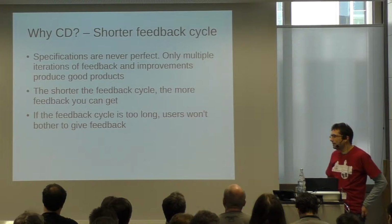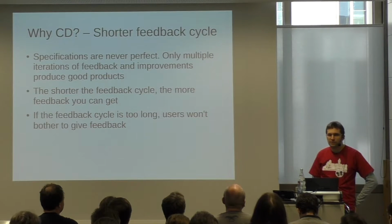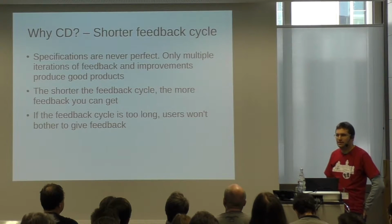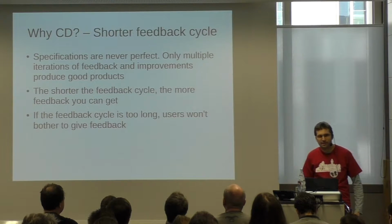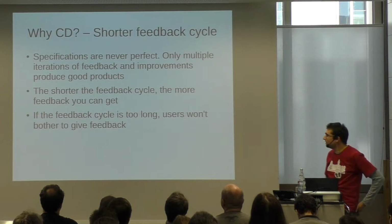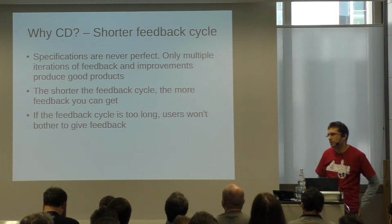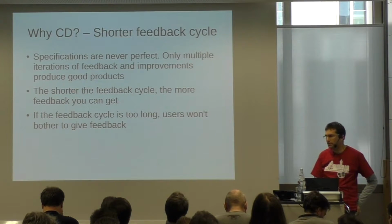On the other hand, if your feedback cycle is 2 years and you might not even get every fix into that one release cycle, then users will become so frustrated that they don't even tell you about their experience anymore, because they learn that it doesn't matter. Maybe they'll leave the company before their favorite bug is fixed. So continuous delivery can help you with that. When you have a shorter time to market, you also get a faster feedback cycle, and you can improve the quality of your software.